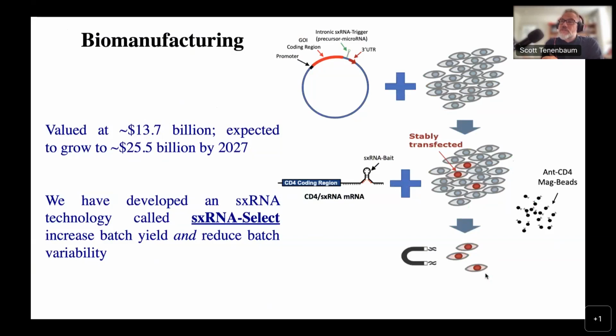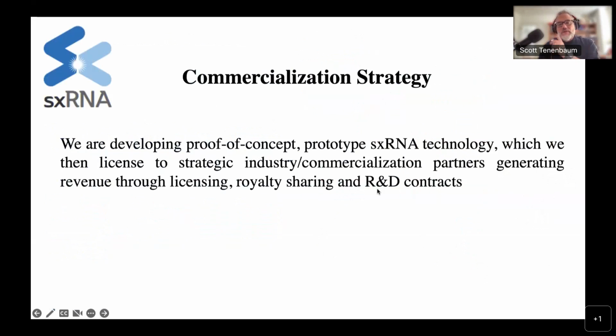And so there's a lot of issues and pain points in the manufacturing process. And so we've introduced our technology into this platform. We use it as a cute way to increase yield, increase production time, and decrease variability from batch to batch, all three of which are real pain points for the industry. And so that represents the third of the three strategies that we are developing in our commercialization approach.